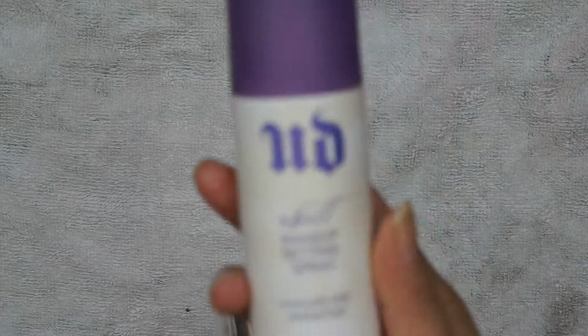I find that I prefer the sprayer on the Urban Decay better than the Milani because it creates a finer mist. I did pick up the other Urban Decay setting spray, the black one. I don't remember what it's called at the moment, but yes, I picked that one up, so I'm still using the Urban Decay one for reference.